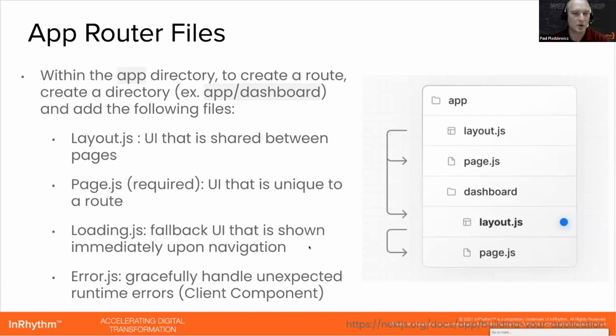Loading.js is a fallback UI that can be shown by Next.js when Next.js is fetching data. How this works, it's using suspense. And so when you hit the route, Next.js will, by default, automatically deliver the loading content. And then when the data completes fetching on the server, then it's going to be able to replace that content with the real content you wanted to display. And then error.js, similar to loading, but it's the error scenario.